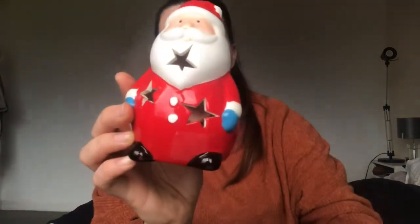Moving on to Poundland. I went to Poundland and I didn't pick much up. I picked up these. Obviously, these were pounds. So, first of all, I've got this cute little Santa and he's just a tea light holder, so you put a tea light in here and he lights up.